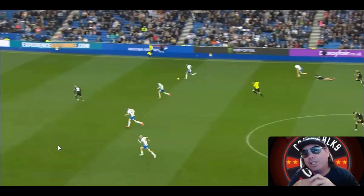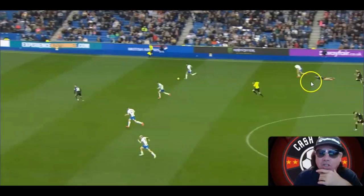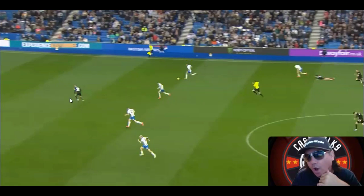This is absolutely shocking. So Wolves are obviously pushing players forward. They lose possession right here. And then Brighton go on the counter-attack. 1, 2, 3, 4 against 1. Kind of reminds me of the old formations. If anybody actually knows the original formations of football, you'd have 1 defender, and then you'd have 9 strikers, and then the other team would have 1 defender and 9 strikers against you.